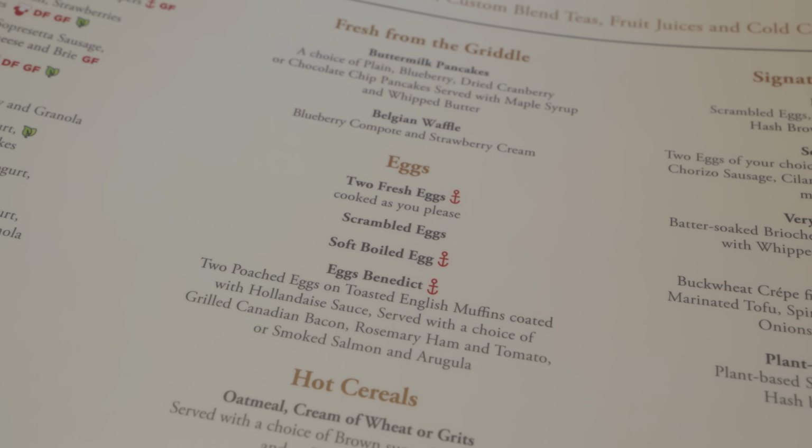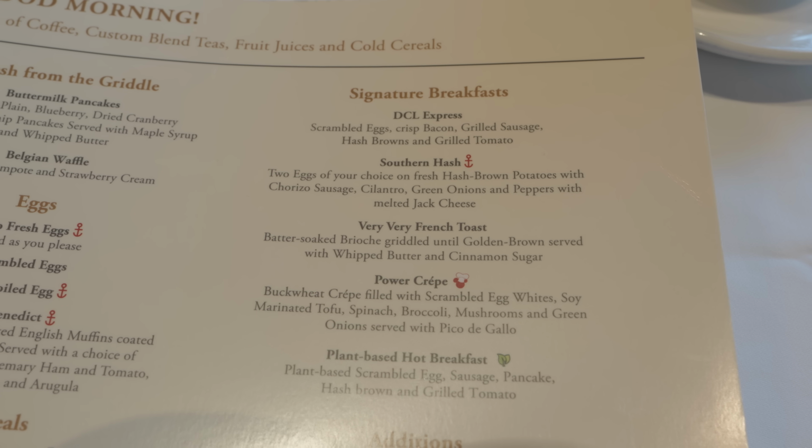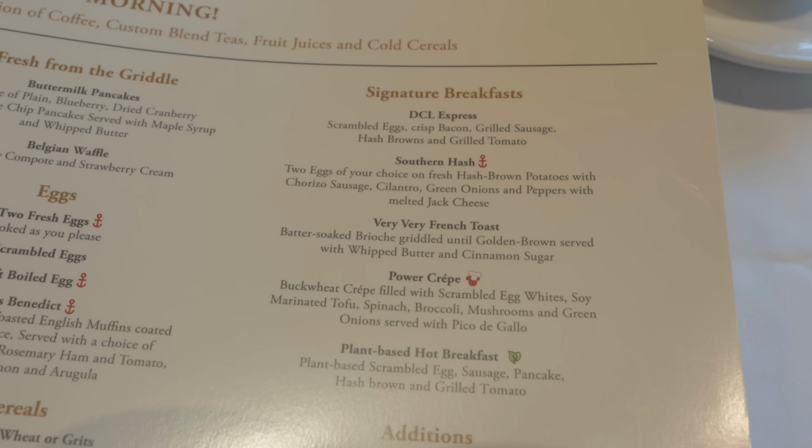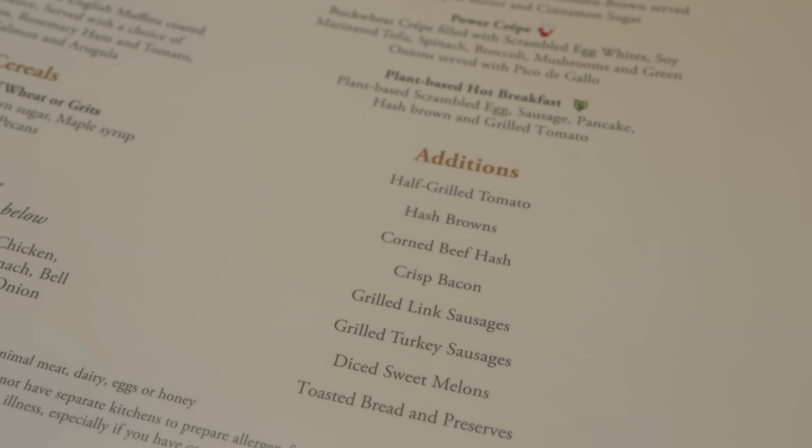And then you've got the egg station as well, where you can pick from things like soft-boiled eggs, scrambled eggs, omelettes, as well as eggs Benedict. They have 3 different types of eggs Benedict, which is great. The ham one, a Canadian bacon, and a salmon one as well, which sounds really yummy. I think I'm going to go for one of those today. And then you have some of the signature breakfasts as well, including a full American breakfast, southern hash, French toast, Provençal crepes, and then lots of additions as well. So all of your sides like grilled tomatoes, hash browns, corned beef hash, and all of that jazz.